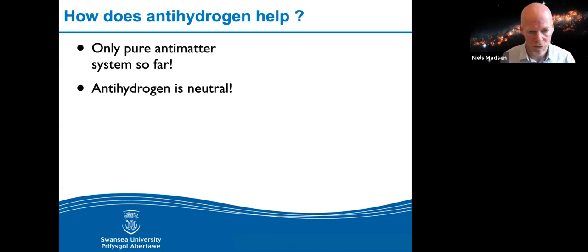Think about yourselves when you walk around on a carpet at home, for instance, and you pick up some charge and you can discharge it on your little brother or sister or someone else you want to annoy. So it's very easy to pick up charge. The same is true for a physics experiment. It's very easy to pick up charge. So if something is neutral, it doesn't care, and it's much easier to do more precise measurements.